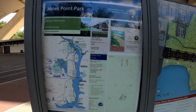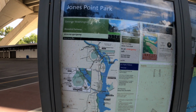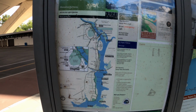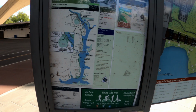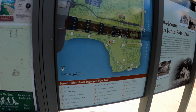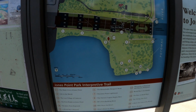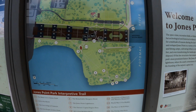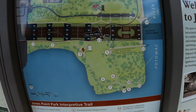So Jones Point Park, National Park, along the George Washington Memorial Parkway. So this is all part of the Mount Vernon Trail. It's all interconnected. And then here is the Jones Point Park interpretive trail map with all the points of interest, but not the location markers. I think that's kind of funny.